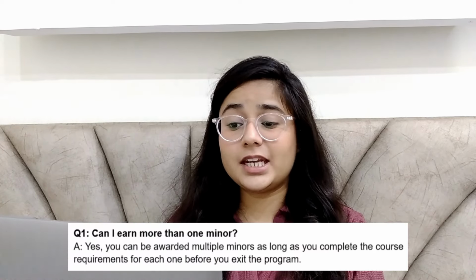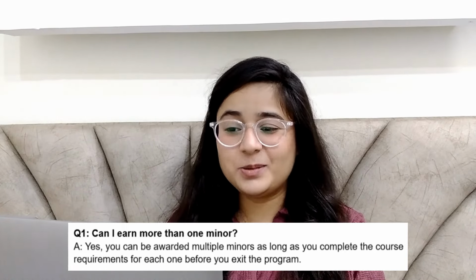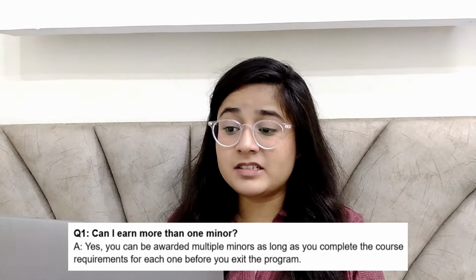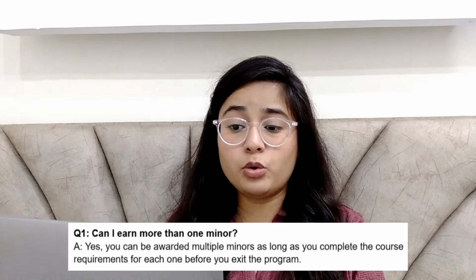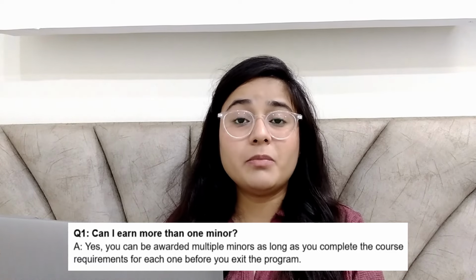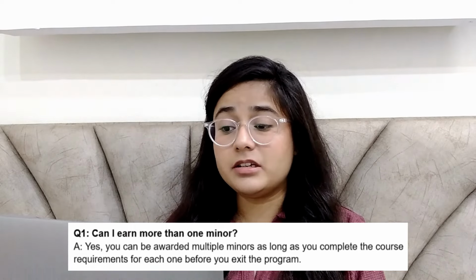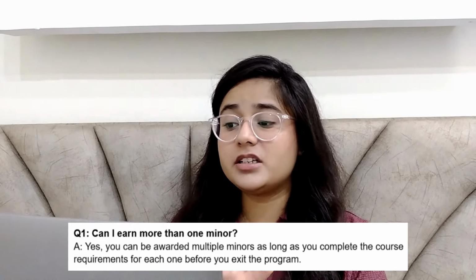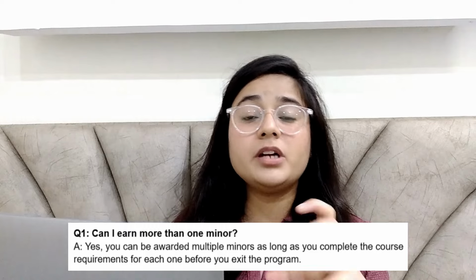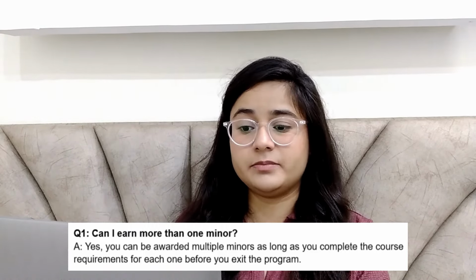So let's move on to the FAQs. The first one is, can I earn more than one minor? The answer is yes, you can be awarded multiple minors as long as you complete the course requirements for each one before you exit the program. But guys, there is a catch. You can only complete multiple minors as long as you have the credit space within the 142 total credits required to earn your BS degree.